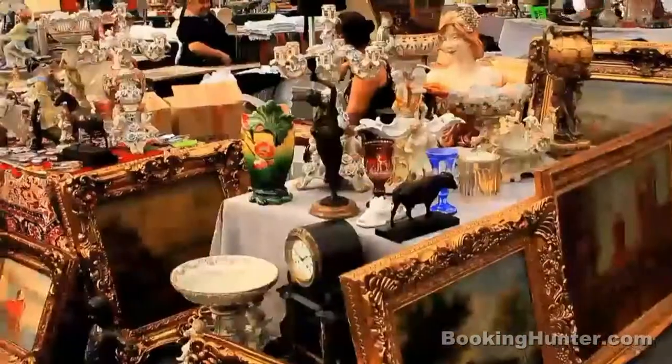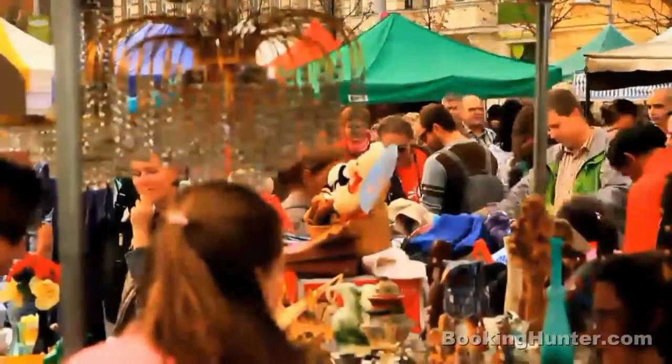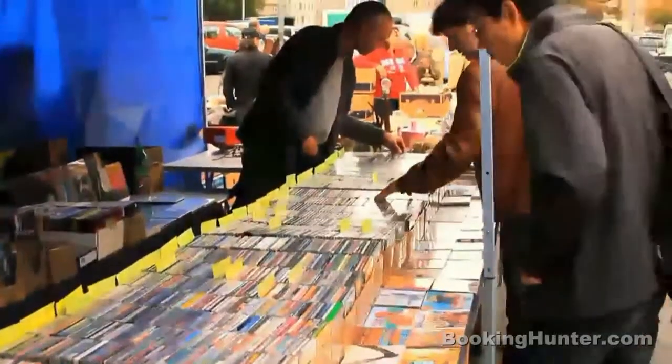Our tip: visit the market on a Saturday where you'll find an extension of the market. The southwest parking lot is filled with immigrant dealers selling everything from jewelry to Super Nintendo video games.